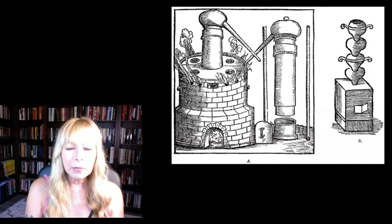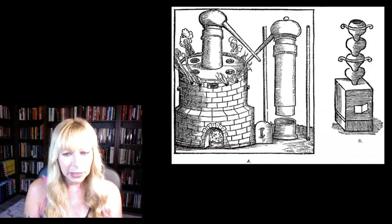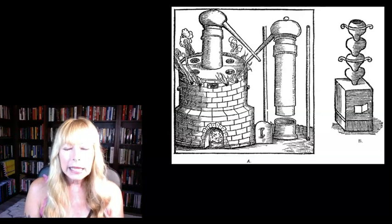In both types of apparatus, the vapors are cooled in the upper part of the vessel and the substance is deposited in the solid form. It is purified from less volatile impurities.